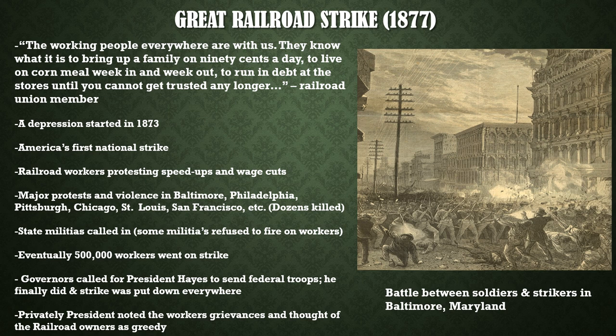So, two major labor events that happen in cities, right smack in the middle of the Gilded Age. The Great Railroad Strike of 1877, which spread to a lot of cities: Baltimore, Philadelphia, Pittsburgh, Chicago, St. Louis, San Francisco, etc. This is the first national strike ever. It was partly a result of a depression that had started a few years earlier, in 1873. Railroad workers were protesting by the time the strike broke out. That's what caused them to strike.